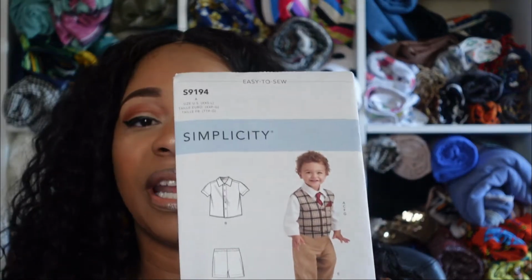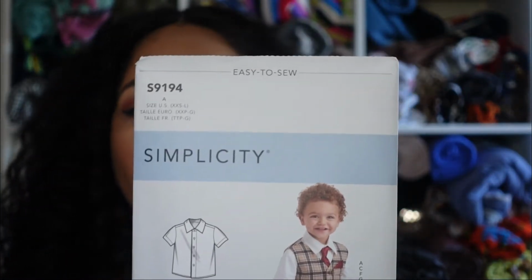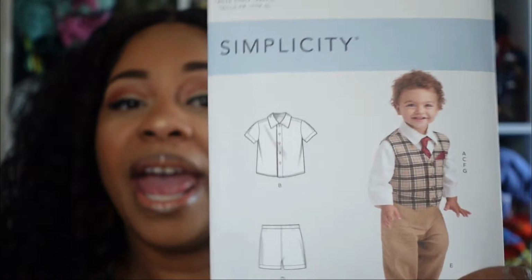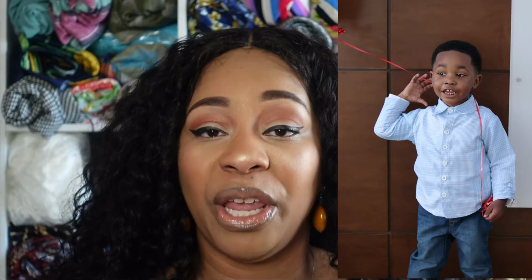My next plan is going to be Simplicity 9194, and this is going to be a button-down shirt. So it's going to be view B, which is right here, and I am going to make that for my soon to be 3-year-old son. My son will be 3 on Monday, so tomorrow, and I am going to make him a button-down shirt for his 3-year-old pictures, and I will show you the fabric that I am going to use to make the shirt.